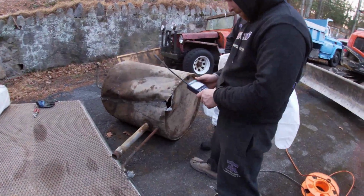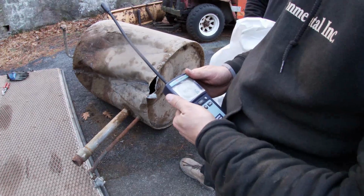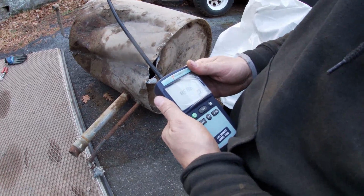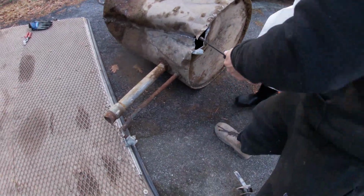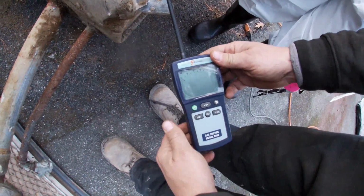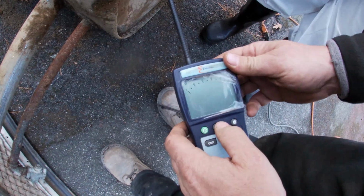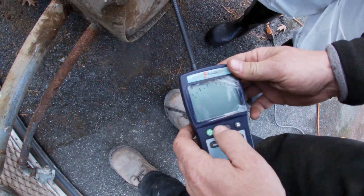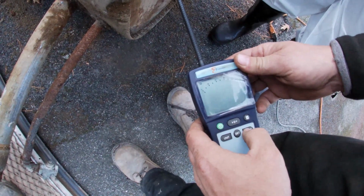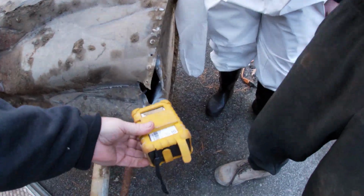All right, so Craig pulled out an LEL. Get that zeroed out to one. Wow. And then anything under 10 is acceptable to cut. Looks like we're good to go. Put that in there.